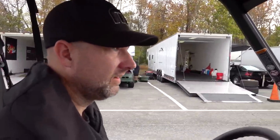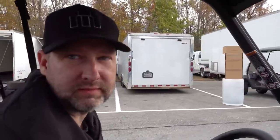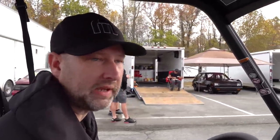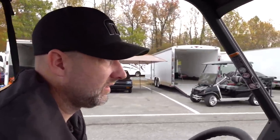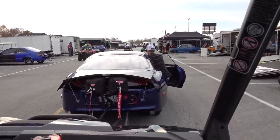Any concerns about this tech inspection, or you think we're pretty clean? I mean, we should be fine. Good. Everything's up to date. It's been to this tech inspection before, so it really just depends on how picky they want to be. It's still got the old sticker on it. Should be good. Get this done and make a hit.